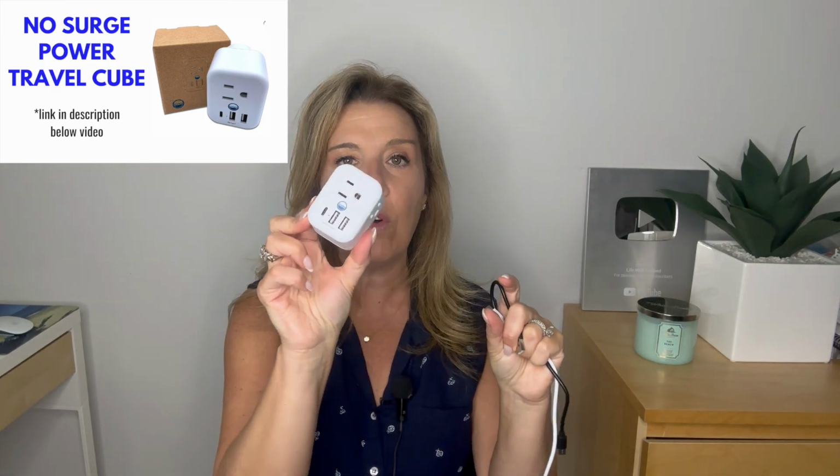Remember, it's always up to security. They make that final decision. But this is so small, so compact. These even fold down, and it really is so lightweight as well.